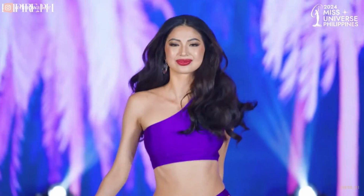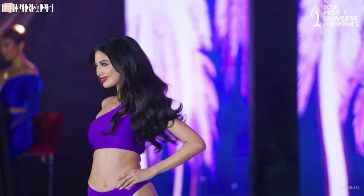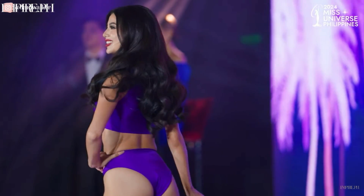Hawaii is so beautiful. I do wish she hadn't done the red lip for swim. I feel like she would have had time to throw on the red lip for gown later, but she was really confident, very fit, and she did get a really nice look at the end, right into that camera.